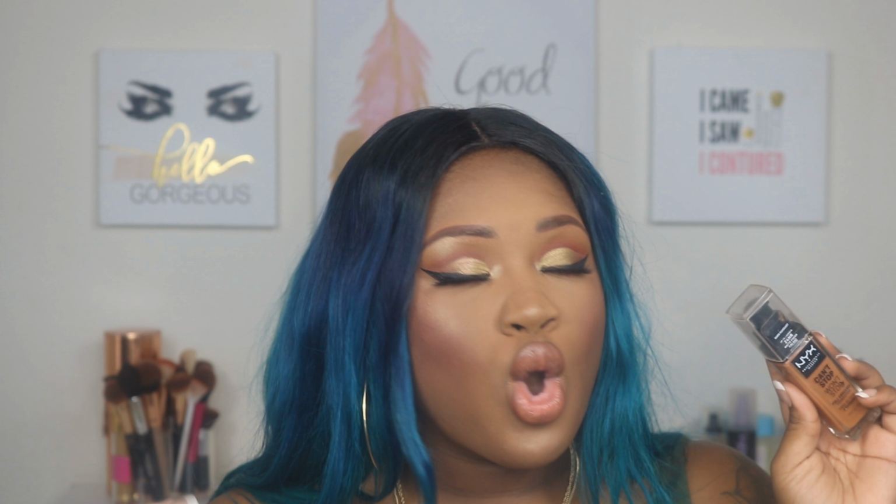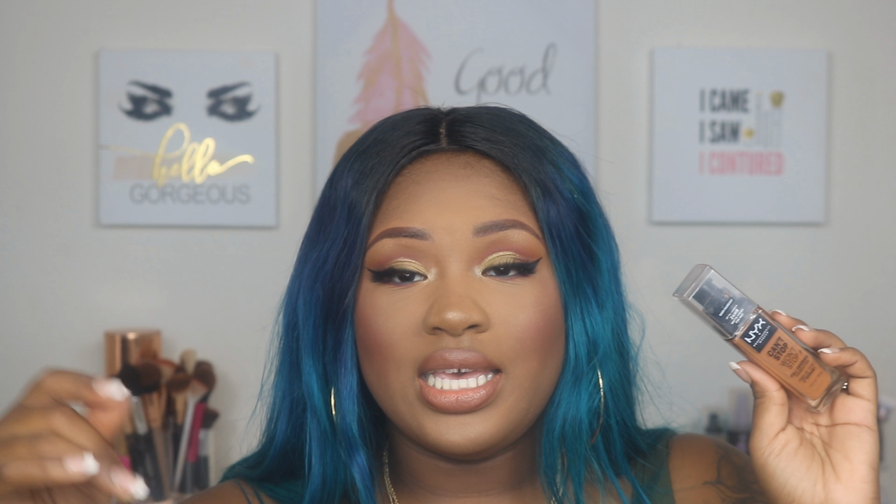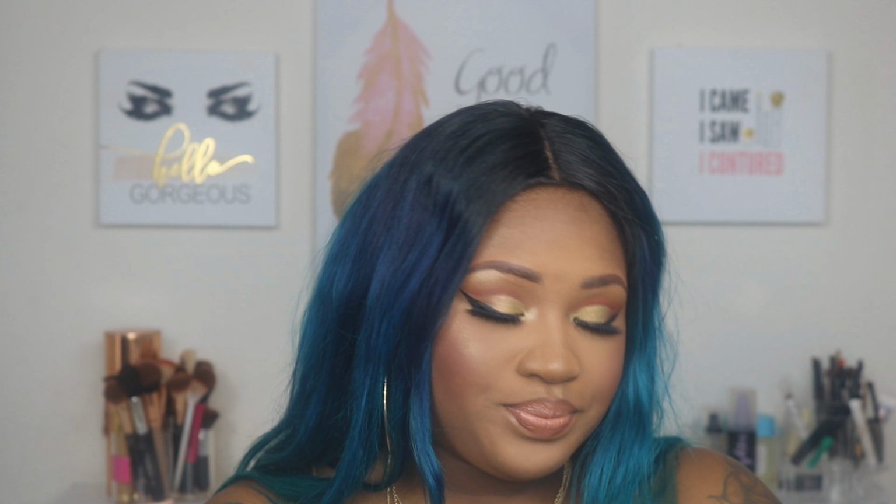The next drugstore foundation is, it just came out not too long ago, probably like 2 months ago, a month ago, something like that, is the NYX Can't Style Won't Style foundation. Since I bought this, I have not put this down yet. Oh my freaking goodness. This is a banger, okay? I haven't put this down since I've gotten it. Every time I go reach for a foundation, this is what I'm going for. It's definitely matte and it's definitely long wearing, and I have the shade Warm Mahogany. This is it for me.